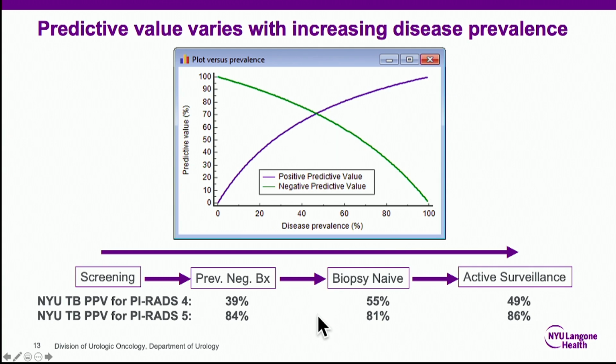And that relates, for example, to the slide that Dr. Stone showed, the infamous study from UCLA, where they looked at whole mounts of radical prostatectomies and said, look how much disease is being missed. Well, that was a group with 100% prevalence. So you would expect the negative predictive value of a diagnostic test to be poor in that very selected group.